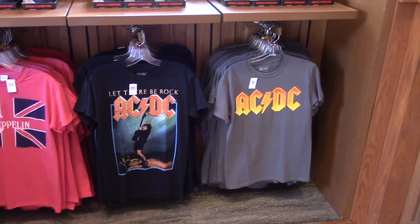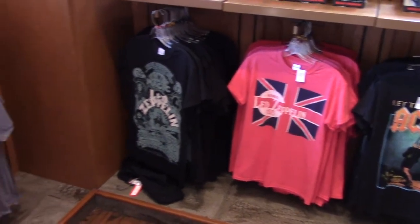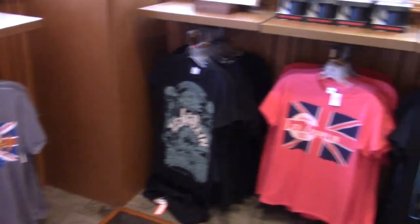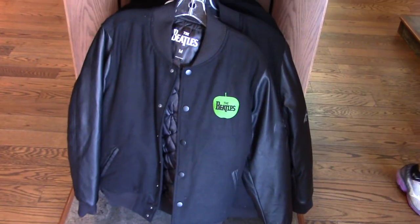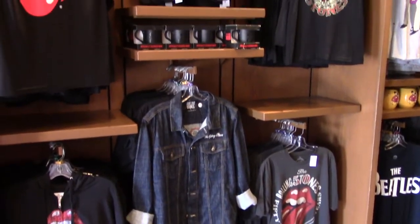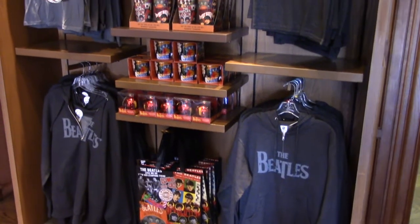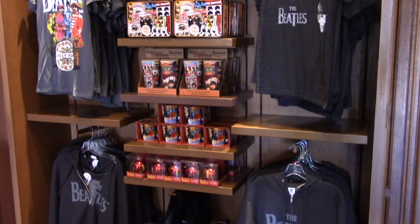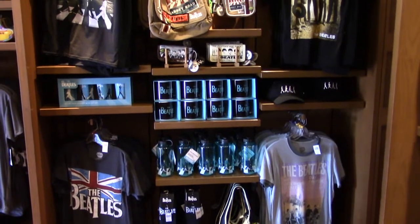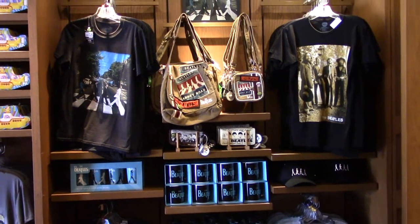They have collectible shirts from all of the British bands and groups that came from Europe, from Def Leppard, Led Zeppelin, AC/DC, and of course the Beatles. And who can forget the Rolling Stones? Lot of great music. More Beatles memorabilia. A lot of famous record covers on these shirts.